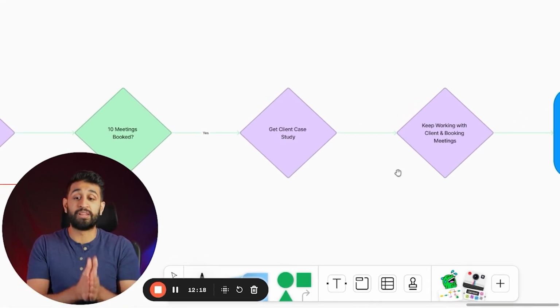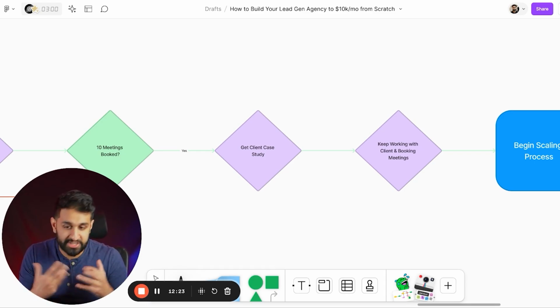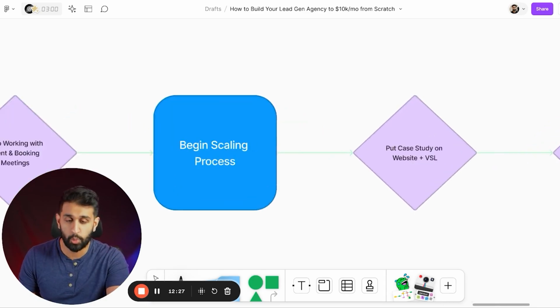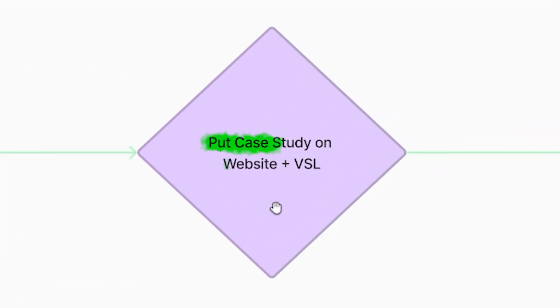Now, this is where we really start to scale, and we go from one client, and now we leverage that client's results to really scale. So this is when we begin our scaling process. So what you want to do is you want to take that case study that you got with the client, and you want to put that case study on your website, and you want to incorporate that in your VSL.